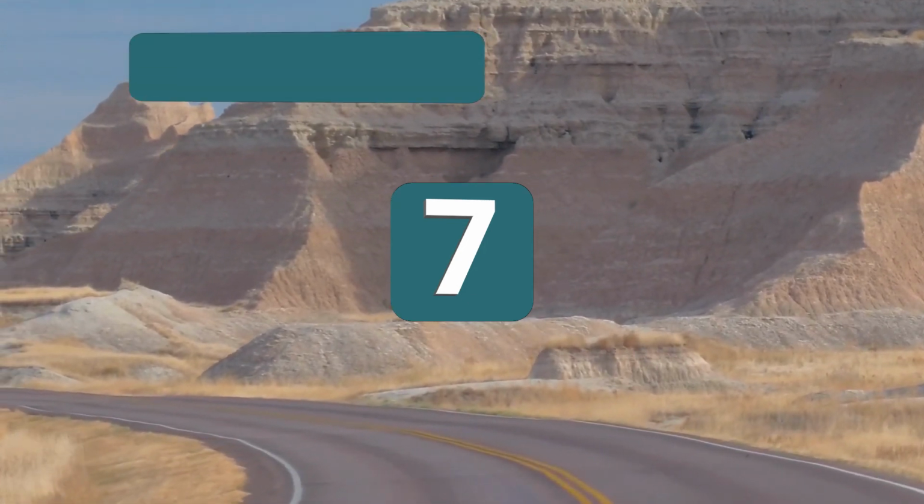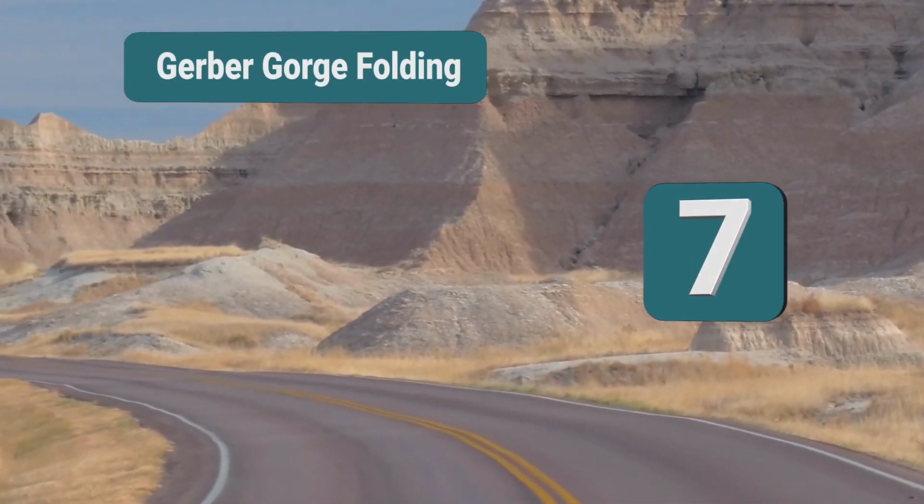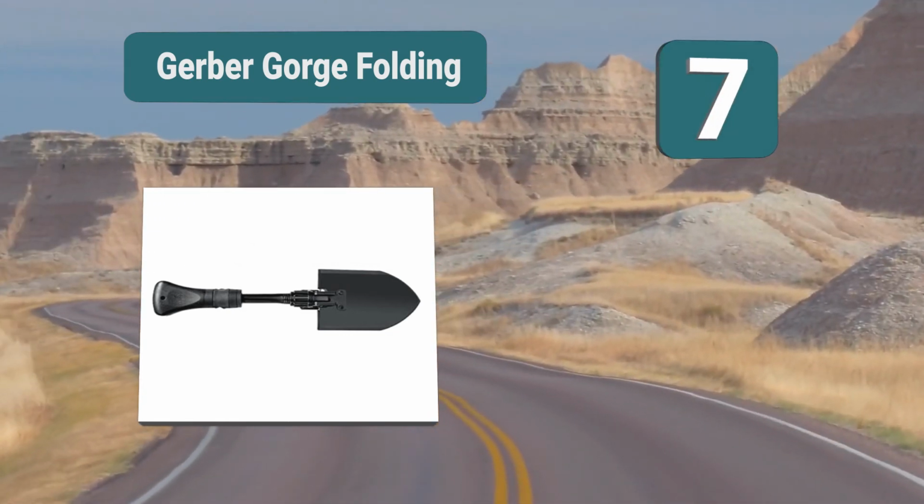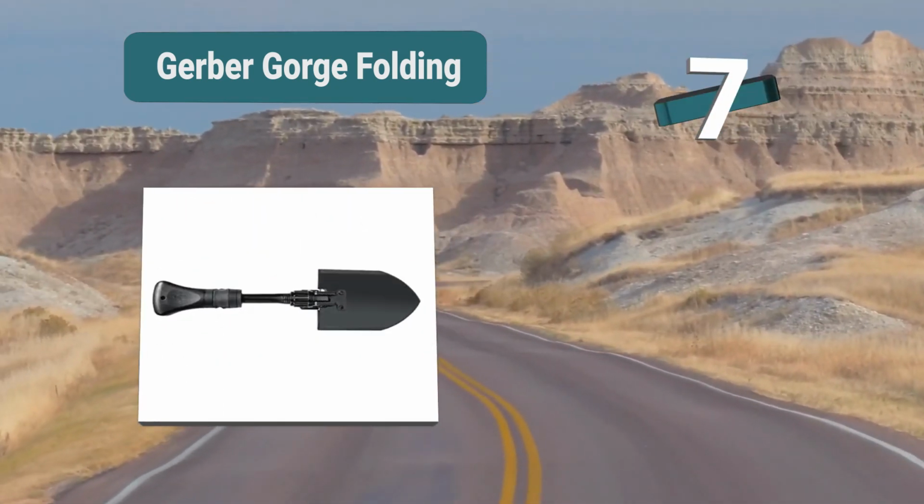Number 7. Gerber Gorge Folding. This popular Gerber tool also doubles as a hammer, perfect for pounding in the tent stakes. It's designed to be easy to carry and easy to use.